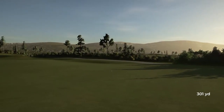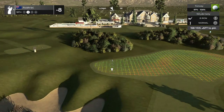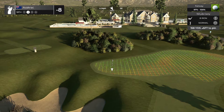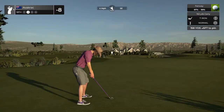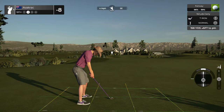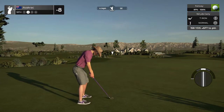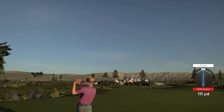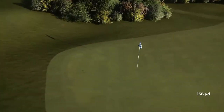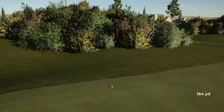I'll crack 300. Oh, yeah, 302. Beautiful. Okay, 158. 8 iron. 6 feet up. 7 iron. Ooh, we do have a bit of wind. It's going to hold us up just a little bit. Good backspin. Doesn't do much, but makes you feel better when you put it on.